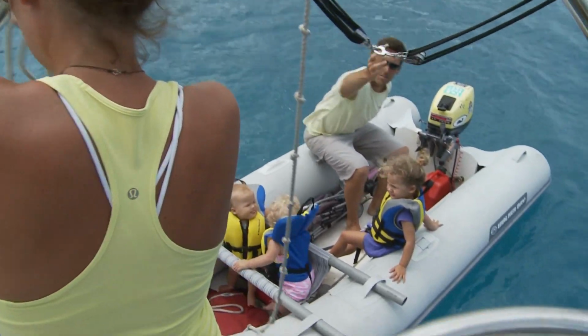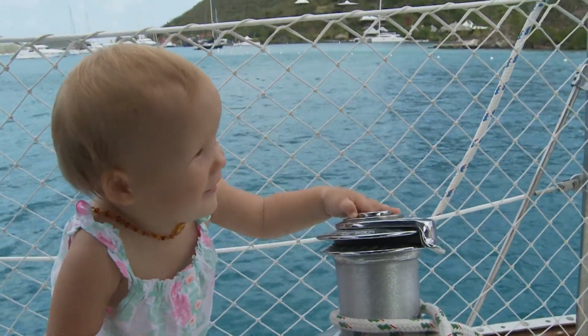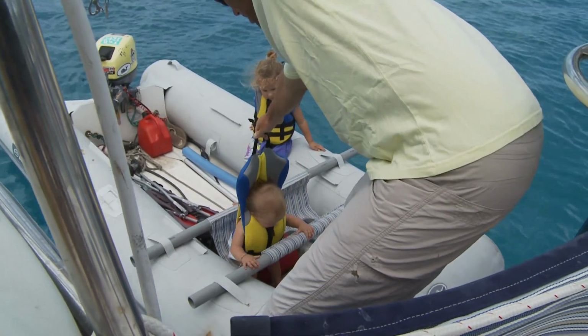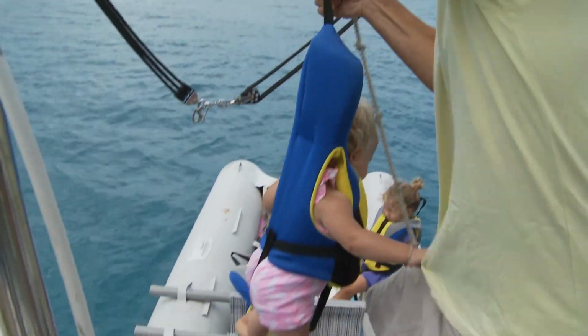We ask why they think it's worth the challenge of sailing with small children. I mean, the first and foremost amazing thing about it is the time spent with family. We're never 15 feet from our girls at any time. That's super rare in today's world, living in a suburban life. To have both parents with the kids all the time.